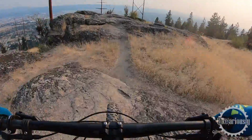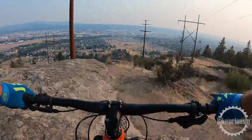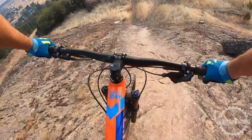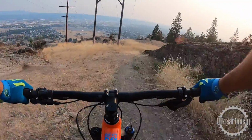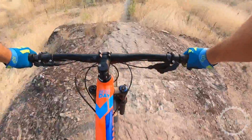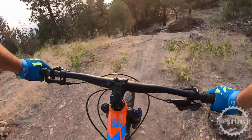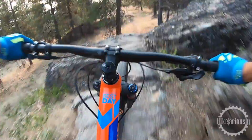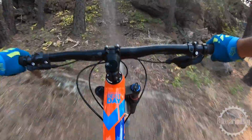I have had an older motion control Lyric, and still a good setup. The 2.8 Knobby Nics, not as much grip as I would want, or that I'm used to, but it's doing fine.